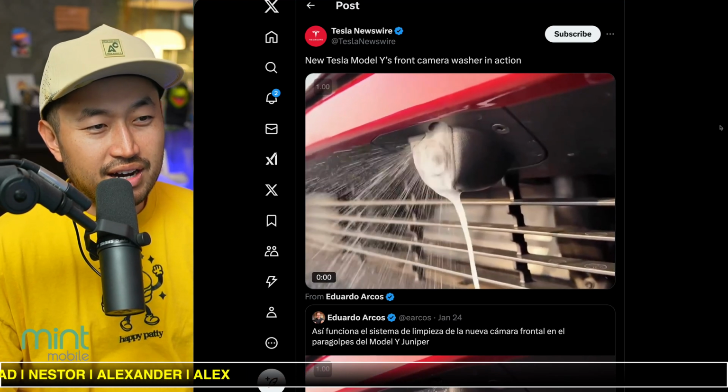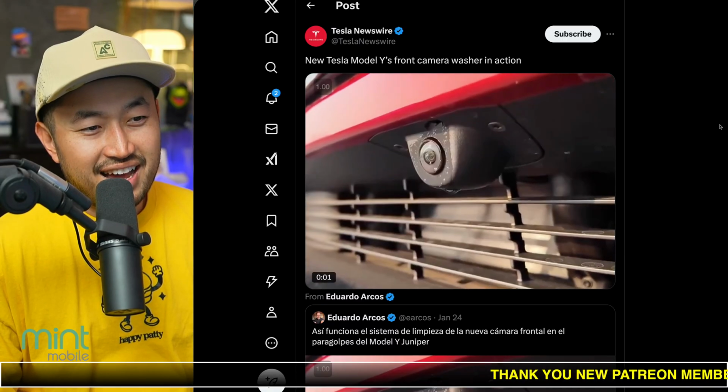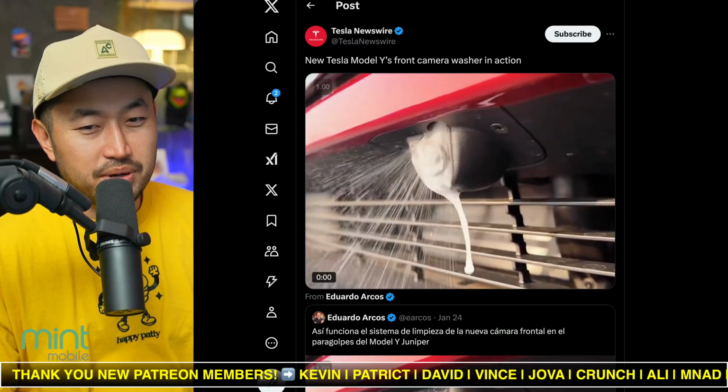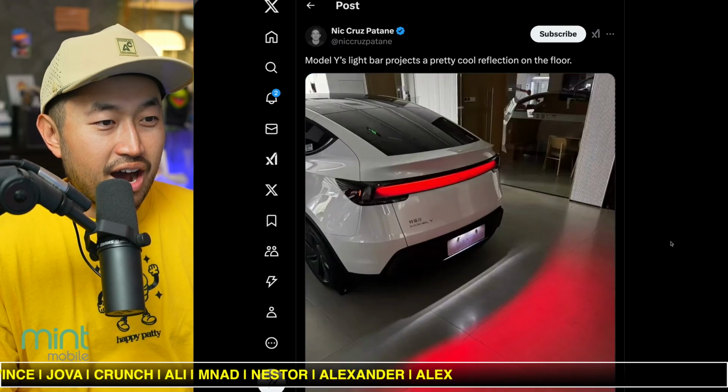And we've got a video of the front washer in action on the Model Y, and we can see how much fluid it sprays all over the place. And I imagine Tesla's going to bring this to a bunch of different models, not only the front camera, but also the washer module on all of them.